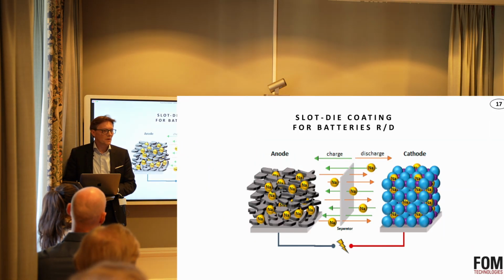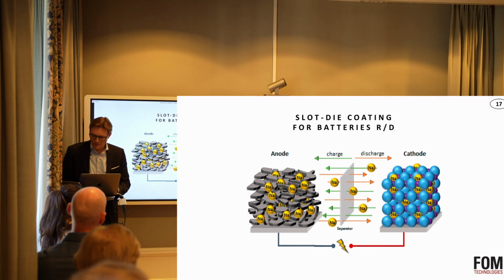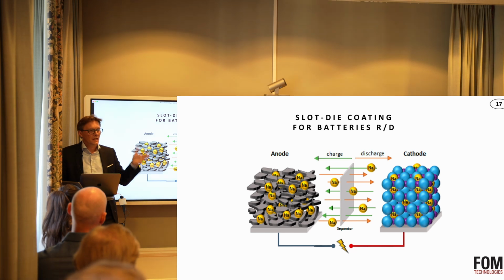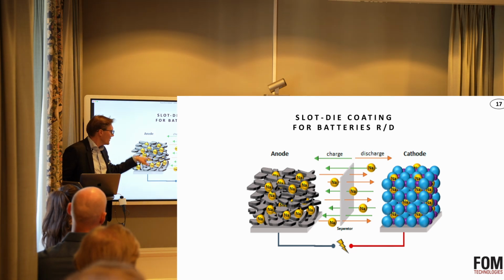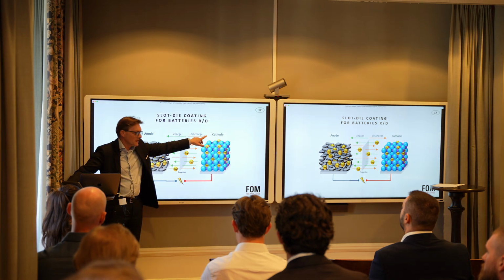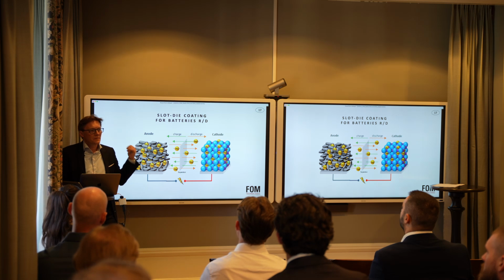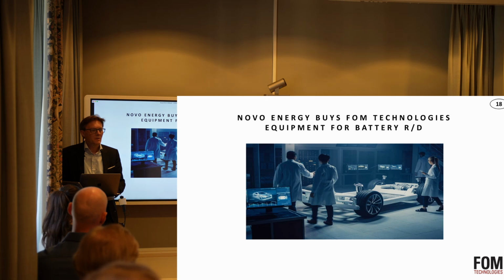Super simple. I'm not a scientific person myself. I have a financial and economic background, but a battery consists of an anode and a cathode. We can coat really thin layers of the anode, and we can coat really thin layers of the cathode as well. So if you open a battery, it consists of layers of these things, and that is what our machines can coat. One example, as I mentioned, is Novo Energy, a joint venture between Northvolt and Volvo Corporation. They are based in Gothenburg, and we have just provided some really big machines for that corporation that were commissioned last week.